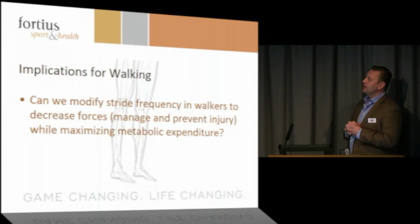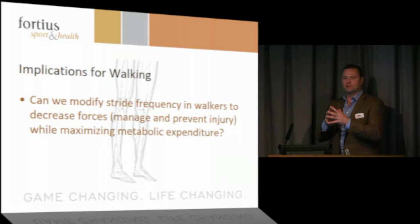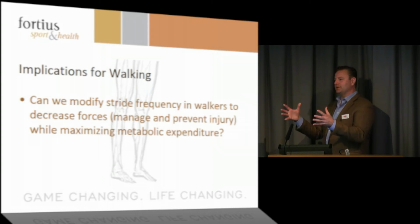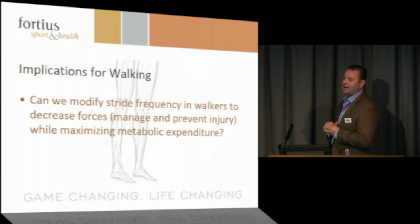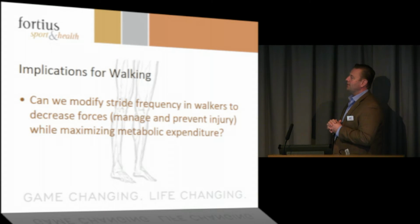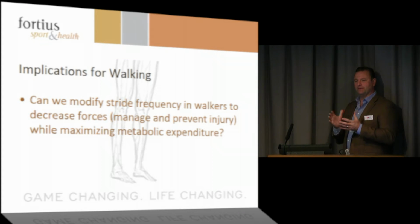So the question that kind of arises for me, because what we like to do is we've studied runners, we have great sport medicine clinicians, and we want to take those same attributes and apply them to people that want to be active through walking as well. And so one of the questions that we're looking at right now is, is there an opportunity to intervene with individuals who want to remain active walking through the stride frequency adjustment? And can we do that while maximizing metabolic expenditure?